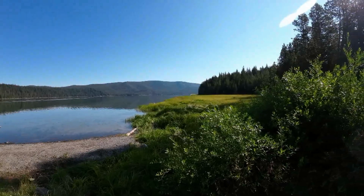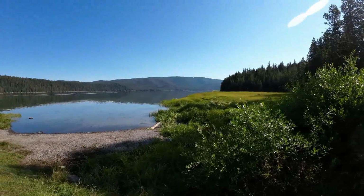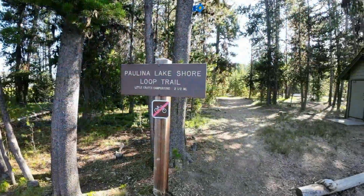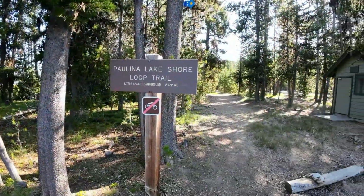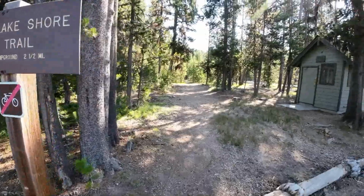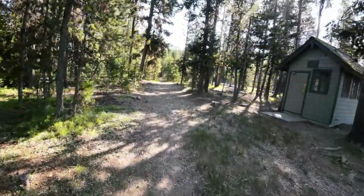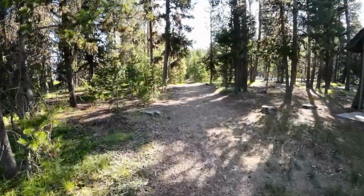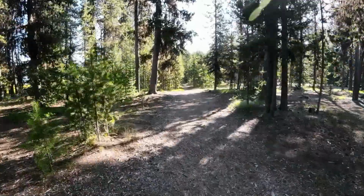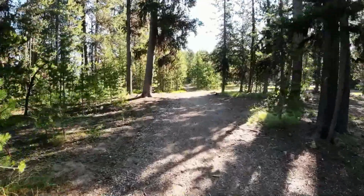It's about 9:30 in the morning, and I think we're going to take the loop trail, see where that leads us. Well, I believe this will take us around the lake. It's 2.5 miles, and well, let's give it a shot. I was going to walk through here last night, but mosquitoes were out a little bit, so I called it quits.